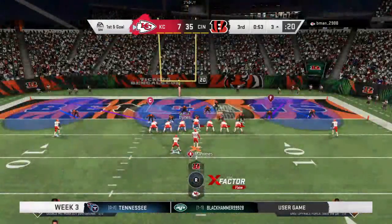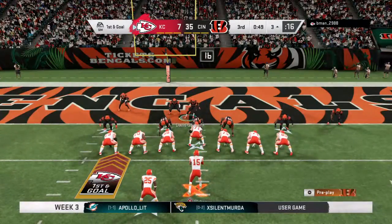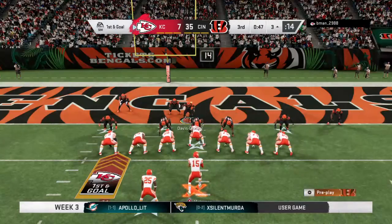line. Break yellow. Come on, 80. 54 Mike. Come to my world. We want it. Come to my world.